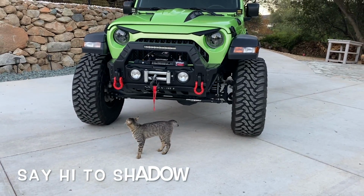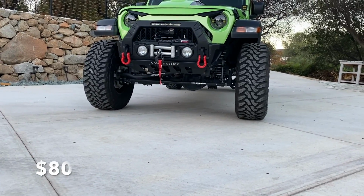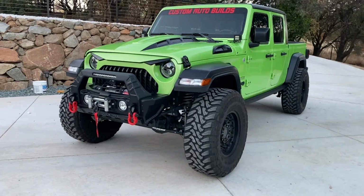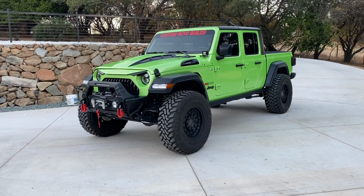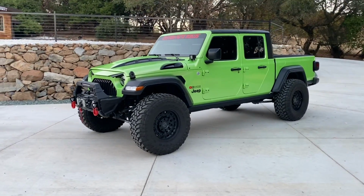We paid $80 for the alignment to make this truck drive nice and straight. They adjust everything because we did the lift kit ourselves, but the alignment, you've got to take it to a professional, where they use machines and read everything perfectly. And this was everything on this truck.